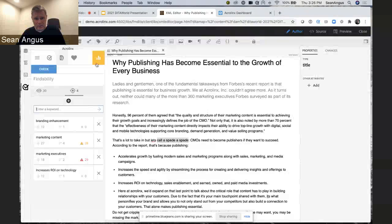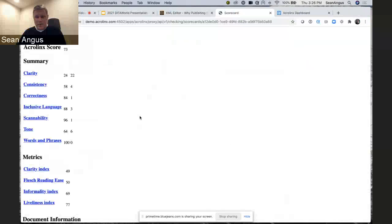Something you'll notice too is that my original score has increased because I made some changes to that content. And if I click this box, you'll start to see, I'm sorry about that. I've lost a style sheet in here. It's usually much more pretty than this, but you'll see the Acrolinx scorecard. This is where the analytics start to come into picture, and you get metrics around and scores around each of the categories that Acrolinx is measuring.